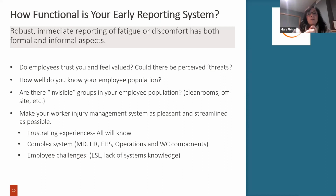And if someone does get an injury, make your work injury management system as pleasant and streamlined as possible, because it's bad enough to have an injury and then you're dealing with physicians and therapy and HR and EHS and operations and workers' comp. And some people just may not have the skill set to deal well with those complex systems. So make it as easy as possible. They might not sing your praises to their coworkers if you make it as good as can be, but if it's a horrible experience, other employees in their area will definitely know about it, and that might hinder their desire to report and have to go through what their coworker went through.